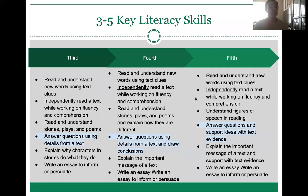Now in fifth grade, these skills are to read and understand new words using text clues, to independently read a text while working on fluency and comprehension, to be able to understand figures of speech in reading, to understand and answer questions and support ideas with text evidence. So being able to say, this is my answer, this was the paragraph where I found this, so being able to use those clues as well. To explain the important message of a text and support with text evidence. And lastly, to write an essay to inform or persuade.